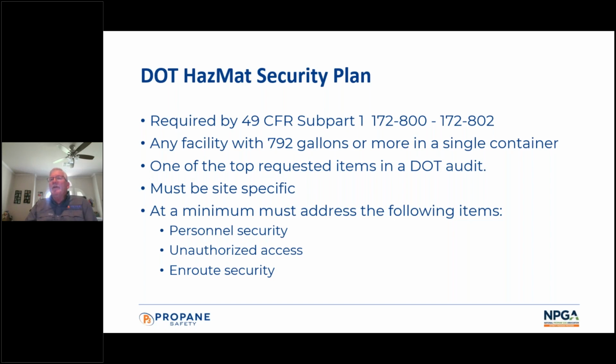Going over to DOT HAZMAT security plans. These are required by 49 CFR Subpart I, 172.800 through 172.802, for any facility with 792 gallons or more in a single container. So if your office has a 1,000-gallon tank out there with a bottle dock, you must have a DOT HAZMAT security plan.